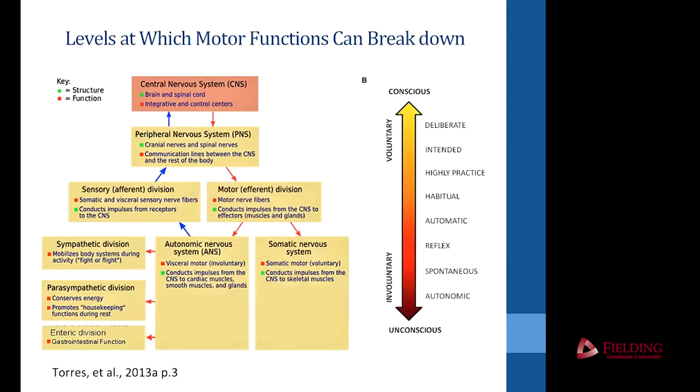This is a very dense slide, but it's from Elizabeth Torres's work, and what it does is show you the complexity of the nervous system and the fact that we have an autonomic nervous system and a somatic nervous system that serves our motor function in different ways and our sensory systems in different ways, and that breakdown can occur at all of these different levels. A breakdown in one area of function is going to create a breakdown in other areas of function as well.